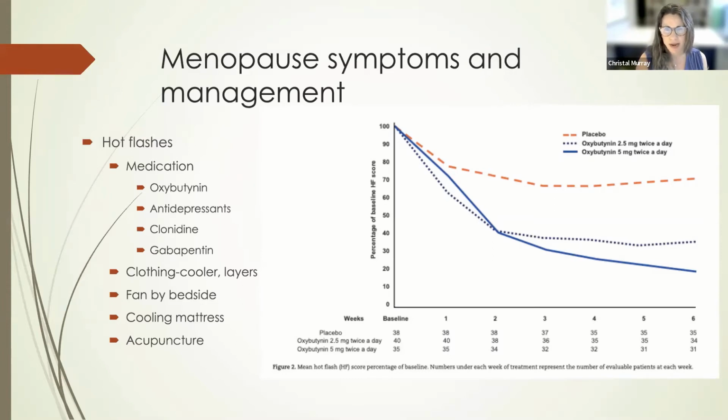And so my absolute favorite is oxybutynin. Oxybutynin, the other name for it is Ditropan, was originally designed for urinary incontinence, but the mechanism by which it works also helps with hot flashes. And so this is really my go-to medication.